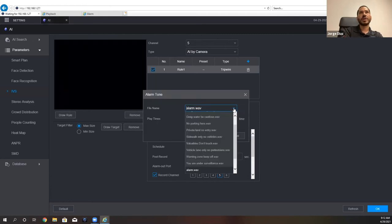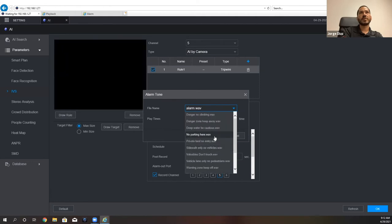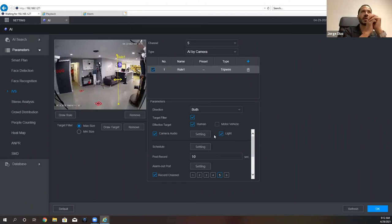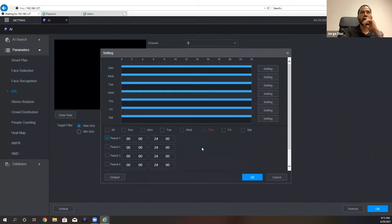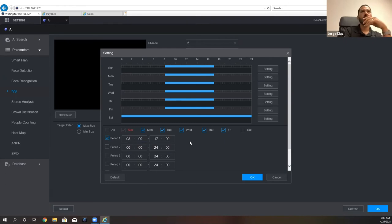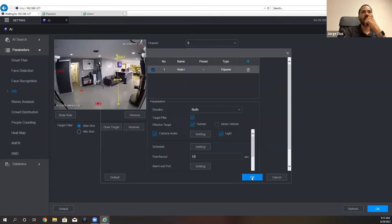So here we get to choose the different audios that we have. We could do alarm, we could do the different pre-recorded messages. If we do alarm and click okay, it's gonna be like a siren, woo, woo, woo, woo. Something like that. And then you can also schedule these, and say, I only want these to be Monday to Friday, from, let's say, 8 a.m. till 5 p.m. If somebody comes in after hours, it's okay to use that particular door. I don't care, no problem. So if we click OK, then we have our schedule.